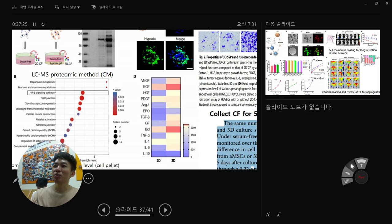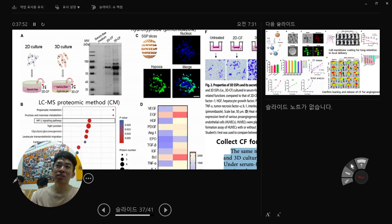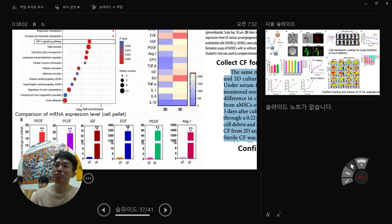Compared to 2D, 3D highly expressed VEGF, EGF, HGF, and IGF. TGF beta. Also, a little bit of inflammatory factors were also expressed. So, did they apply hypoxia? No, they didn't incubate them in hypoxia, but because of this cell spheroid condition, the cells feel hypoxia, and then they express HIF-1 alpha signaling. And because of HIF-1 alpha signaling, they obtain these angiogenic factors. And then they confirmed by PCR using cell pellets, 2D cell pellet and 3D cell pellet, more expressed in these angiogenic factors because of HIF-1 alpha activation.